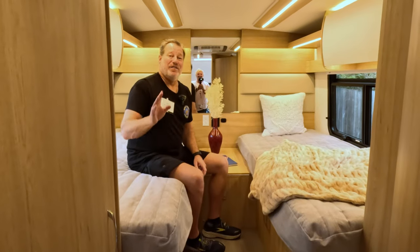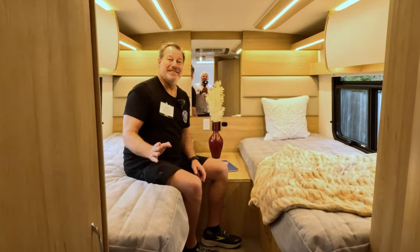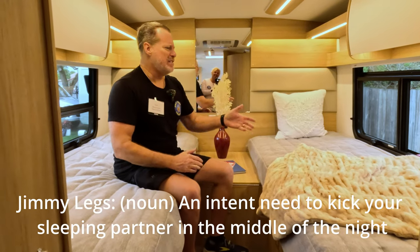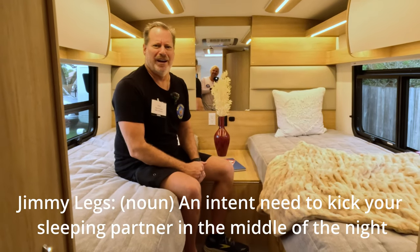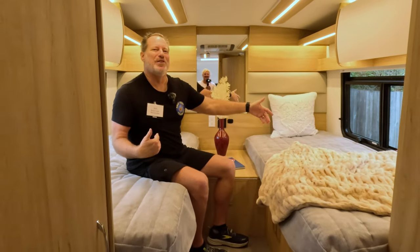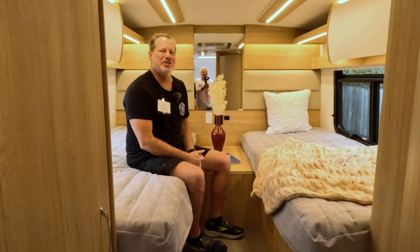This is a really neat feature, this rear twin beds. I mean, Rose and I like each other, but she's got the Jimmy legs, okay? So this is gonna prevent me getting bruised in the middle of the night. I really like this feature. And if you're not as close with the person you're traveling with, this will give you a little bit of separation.